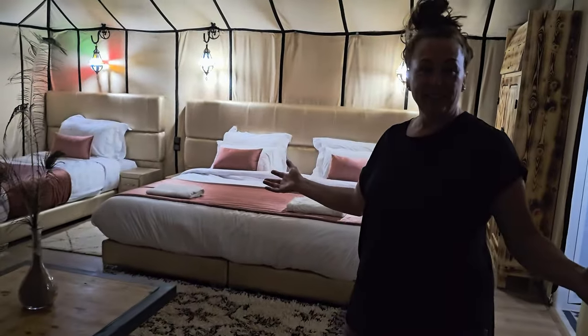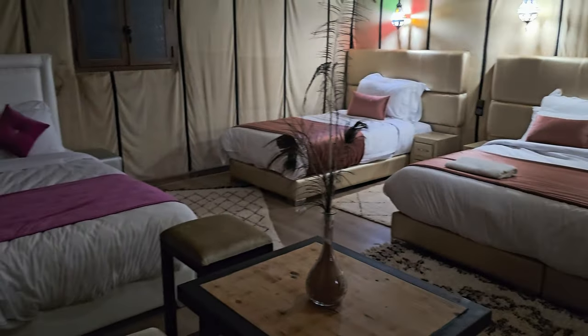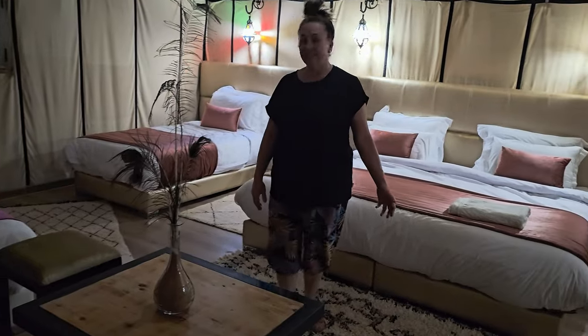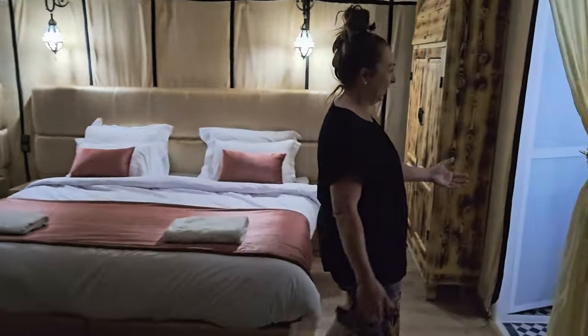Voila. Wow. This is how you camp. Oh my goodness. Is this camping? If this is camping, then I want to go camping every weekend. Yeah, I can camp like this anytime. Oh my goodness, look at this.